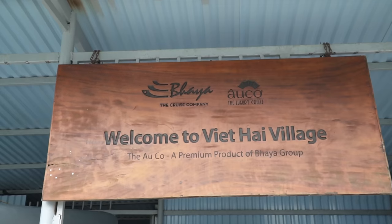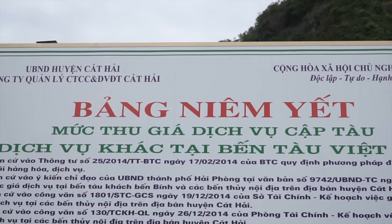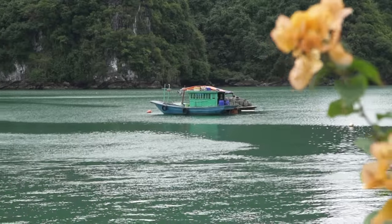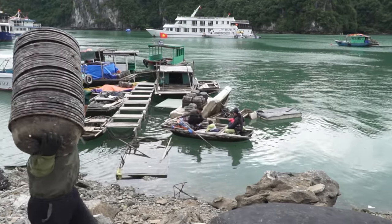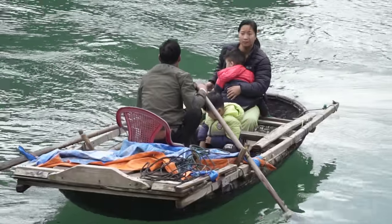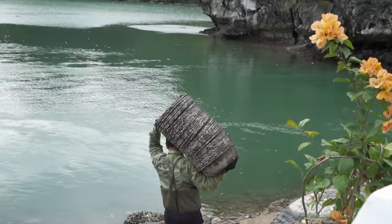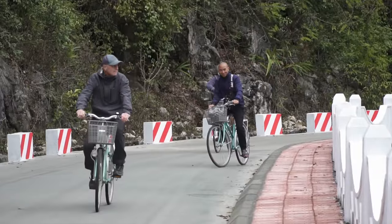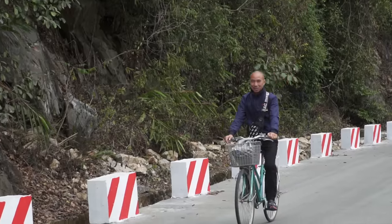Cat Ba is the largest island in Ha Long Bay. It has such great biodiversity that a portion of the island has been designated as a national park. Cat Ba has become increasingly popular for its beaches, trekking, biking, and visiting Viet Hai Village. This was the first stop on our itinerary, and we had a blast biking to the quaint mountainside village. But oh, I'm starting to feel tired.